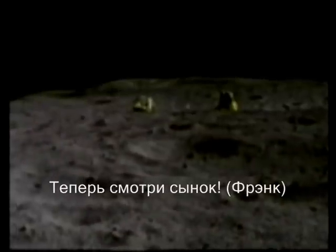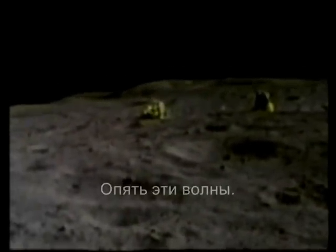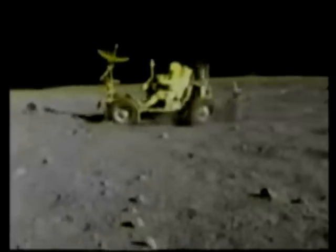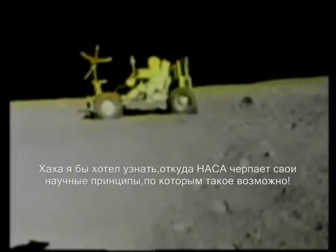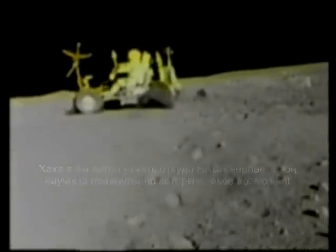Now watch here. We're going to have those waves. A body in motion tends to remain in motion unless stopped, and the only thing that could stop this soil would be atmosphere. And those waves are where it hits the atmosphere and stops, Frank. I want to know what NASA scientific principle says that that's wrong. How on the moon could it create a wave like that? The dirt should have gone all the way through in a perfect rainbow arc.